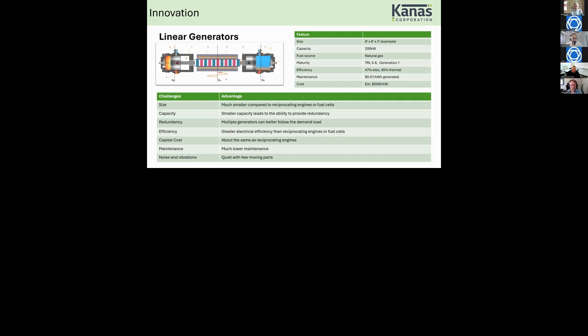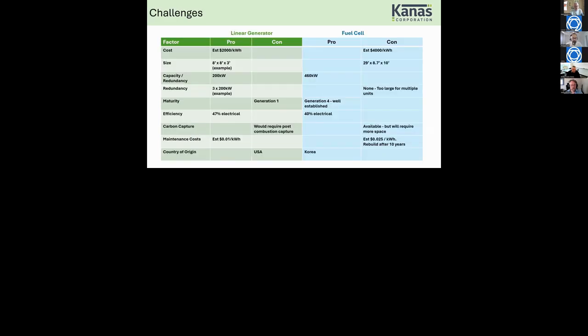Okay, next slide. So this sort of summarizes the challenges and the pros and the cons for the linear generator versus the fuel cell. So the cost, again, the slide is a little bit old here, but the cost is about $3,500 or $3,000 a kilowatt for the linear generator, compared to $4,000 a kilowatt for a fuel cell.